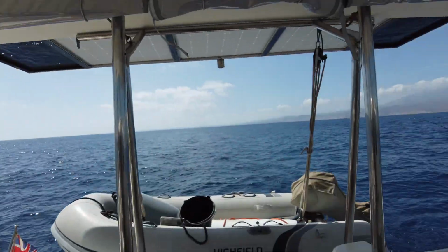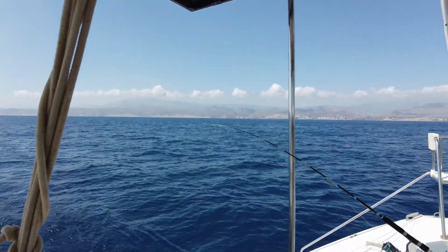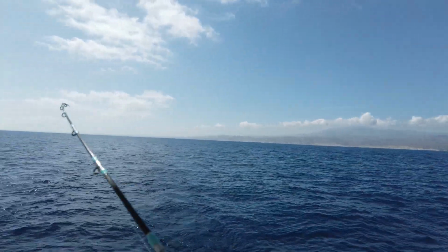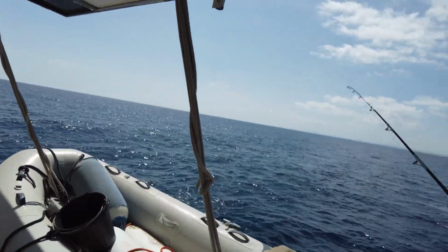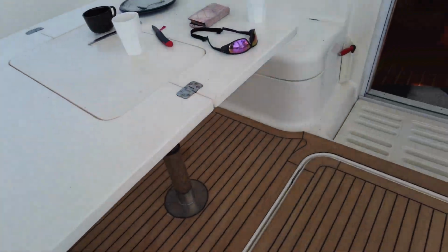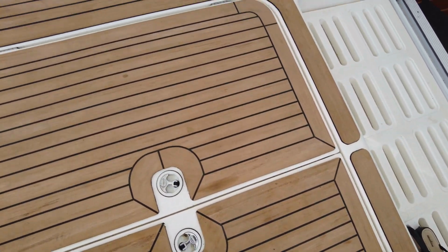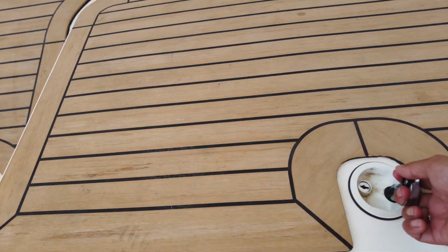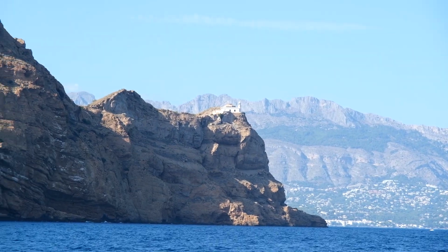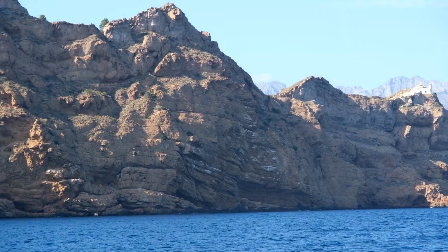Oh, Puck, I think we've got another fish. Something looks keen, look at that. Yes, it is another fish. We're going to open our box. Now we've got our box for the fish. The fish turned out to be only a little tiddler, so we threw him back, bless him.